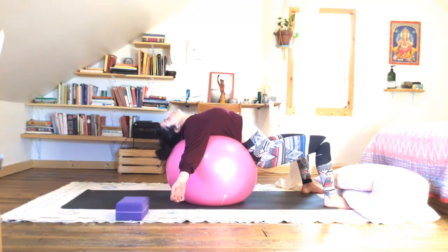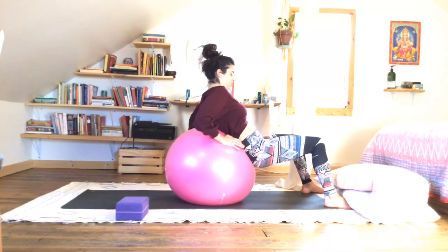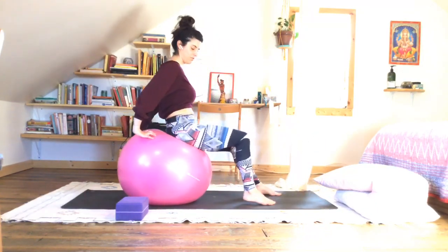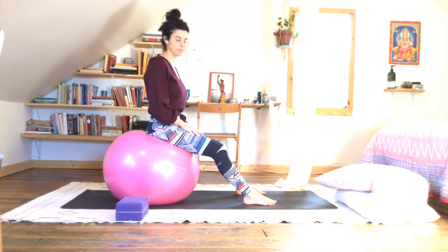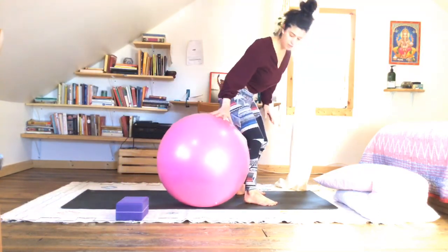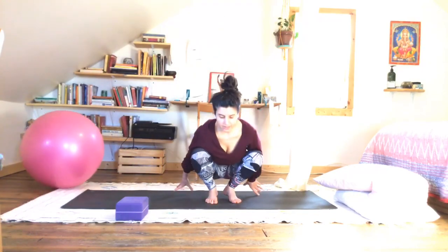And then to come out, you kind of want to do the same. You want to drop your hips down, press into the ball to lift your head, and then push into the ball with your back and walk your feet in, right? So if you're on a non-slippery floor or a mat, it should be fine. Okay, we're going to come off the ball. Thank you, ball. And sit down.